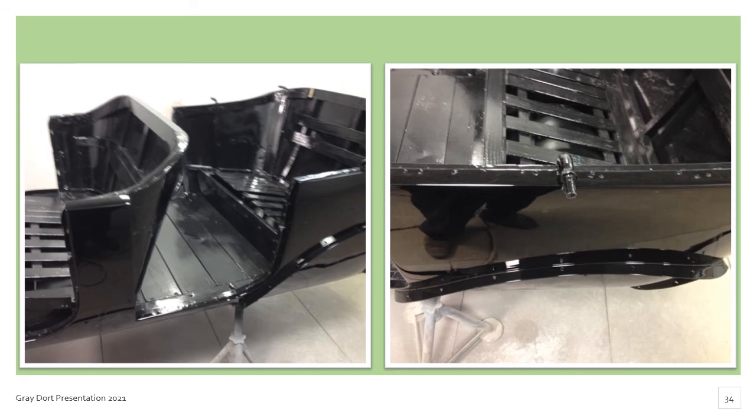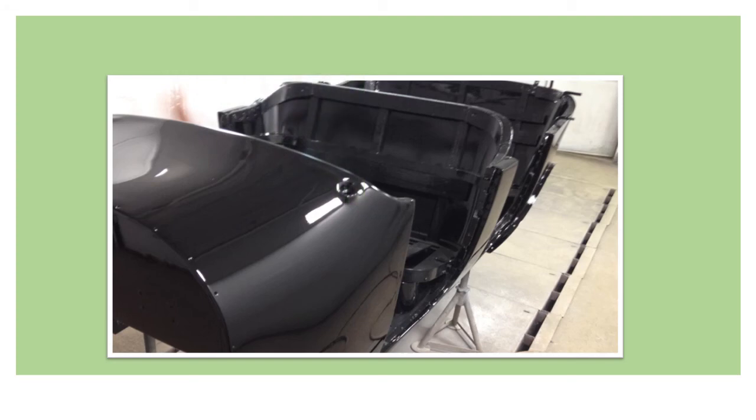Look at this shine. The mirror finish, you can actually see my boots in the picture. This is exactly where I want it to be. This is when it really starts to get exciting. Look at the wooden boards in the floorboards, the wooden slats under the seats. We're getting so close. Just a beautiful job of painting.